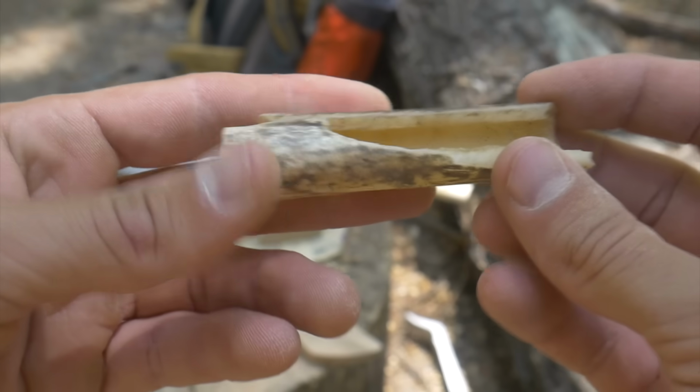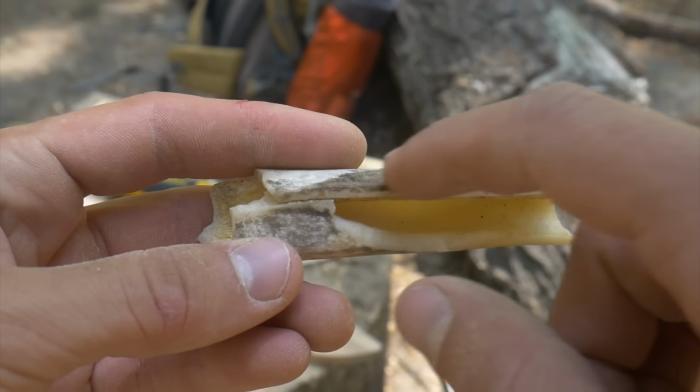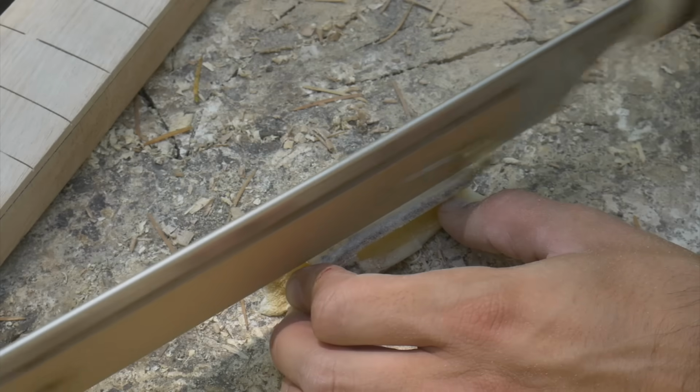So for this piece of bone I collected, I'm thinking I can make a bone nut out of it using this sliver right here.